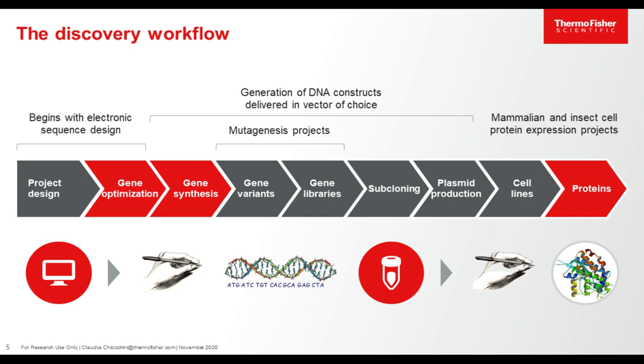And I will talk more extensively about gene optimization. After gene optimization, then we can really form a physical DNA template. And this is the gene synthesis step. And what normally happens next is that the gene of interest can be subcloned into a vector and used for your own application to produce plasmid, or it can be used as a master gene to produce gene variants.